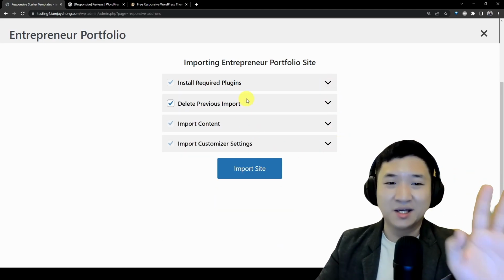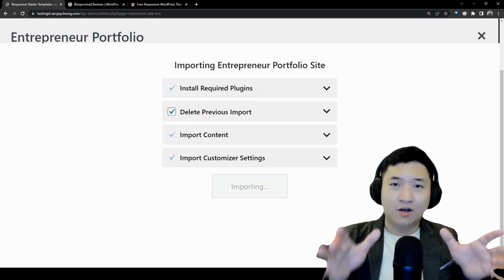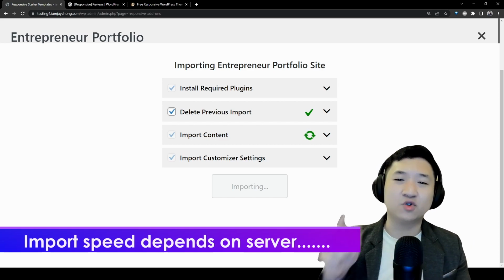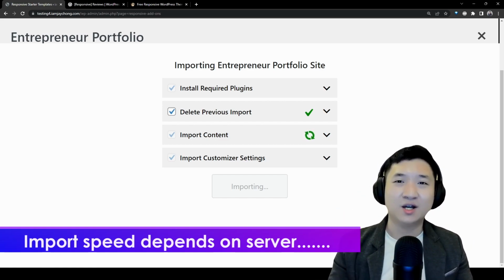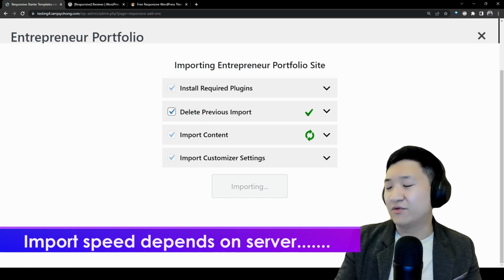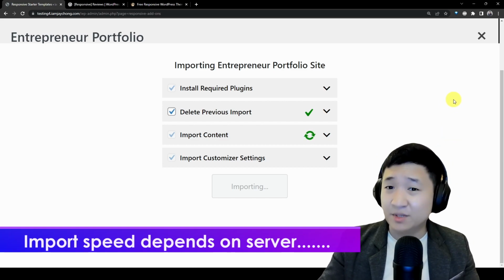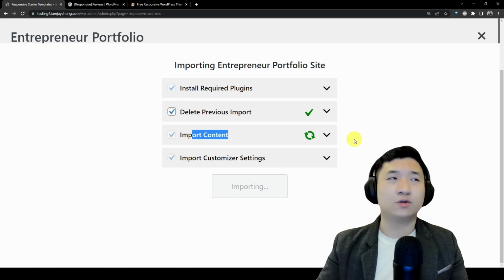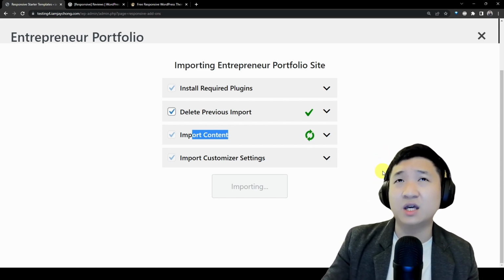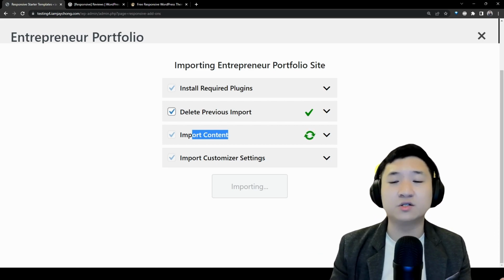I'm not going to untick anything, and I'm going to click this import site. Again, for the sake of demonstration, I'm not going to fast forward or skip this part. I'm going to show you exactly what is happening right here, so that you know these are the real things before you even try it yourself. Give it a while, you can eat something while waiting for it. Usually it takes a little bit of time to import content, especially the pictures. Let's say there are 10 to 20 pictures. Each picture is about 500 KB, or perhaps 100 to 200. You do the math and you will know there are a few megabytes to be imported.